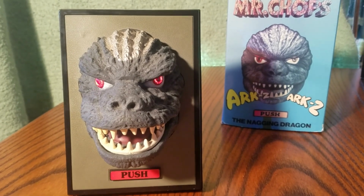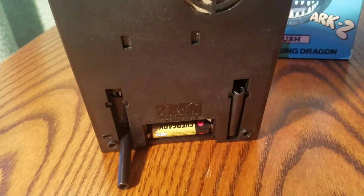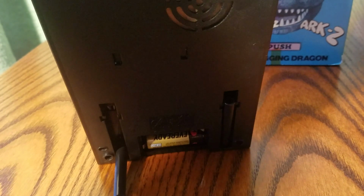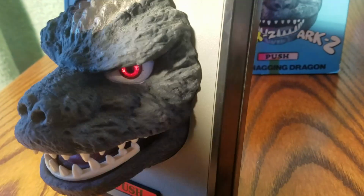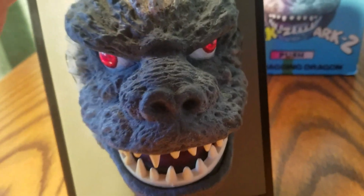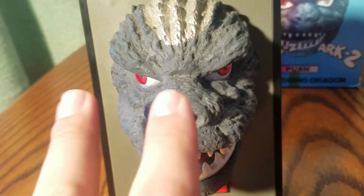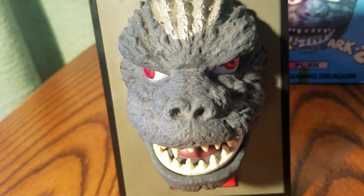And then it gets stuck. Okay, and as you can see, I took out one battery here to stop the mechanics from being stuck. I can easily unscrew this open and fix it. I'll show you in a second. But I still have one battery in, and as you can see, the eyes still light up. That's right, one battery in the back is strictly for the eyes. And then the other battery does all the mechanics.